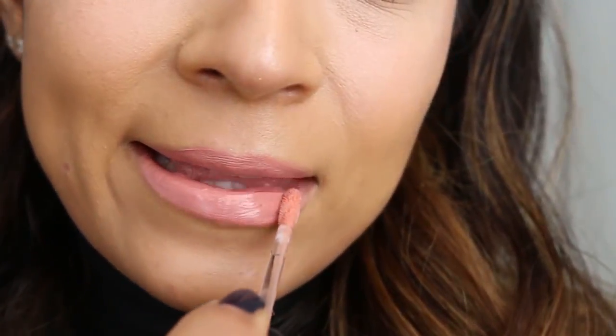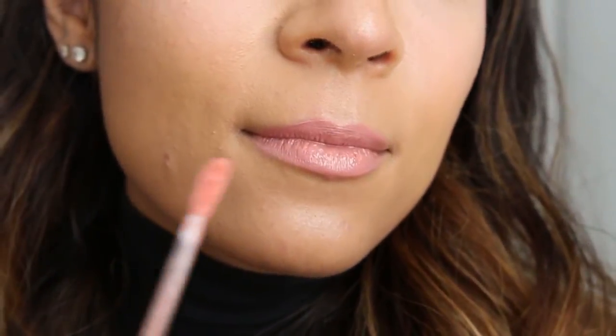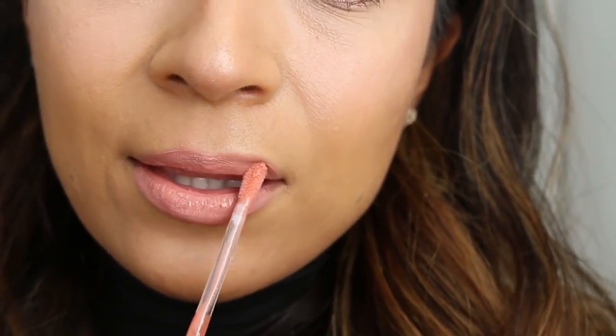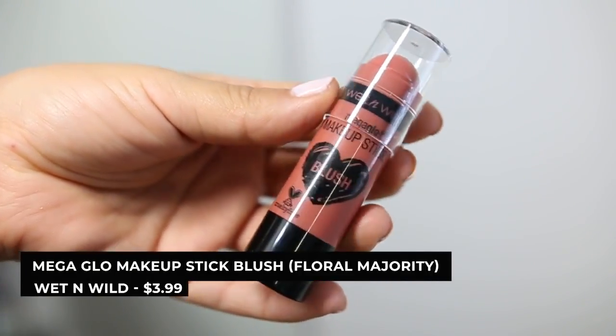And then I totally forgot to purchase a lip gloss, so I applied a lip gloss that I had. Charlotte Tilbury used her collagen lip gloss, which I think I'm gonna buy, but yeah, any lip gloss will do for sure.